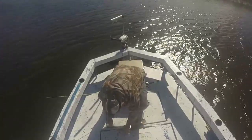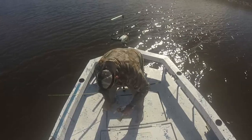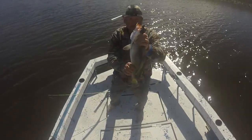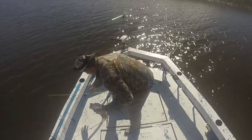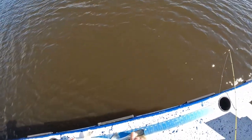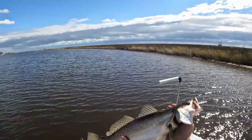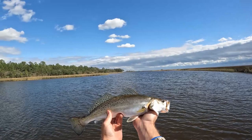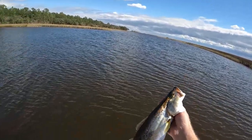Look at that, y'all. Nice, beautiful trout. Let's get a measurement on her. Inch on a dot. Beautiful, beautiful 20 inch trout. Man, what a beautiful trout. Oh, I'm gonna let you go, girl. I'm gonna let you go, don't you worry. Beautiful, healthy 20 inch speckled trout. All right, there you go, girl.